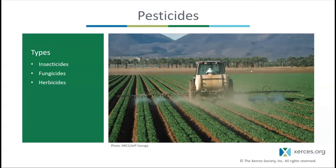So when I use the word pesticide, it's an umbrella term that includes, but is not limited to, insecticides, fungicides, herbicides, rodenticides, even antimicrobials like Lysol are technically pesticides. The term pesticides is often misused as synonymous with insecticides, but when I use it, I'm trying to use it in the broader sense of anything that could be used to treat a pest, to manage a pest. So the pesticides that we're most concerned about in relation to pollinators are insecticides, fungicides, and to some extent, herbicides.